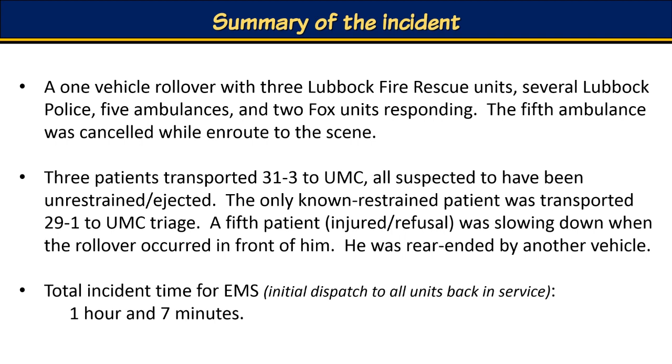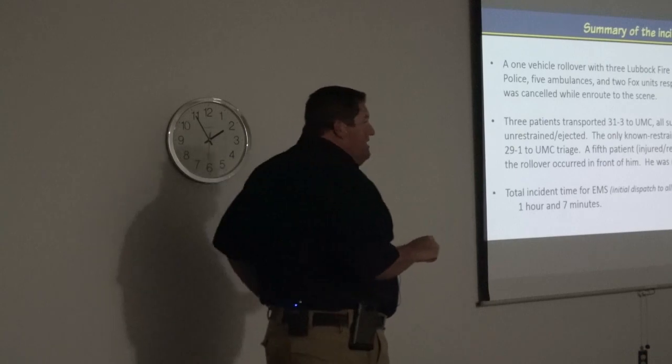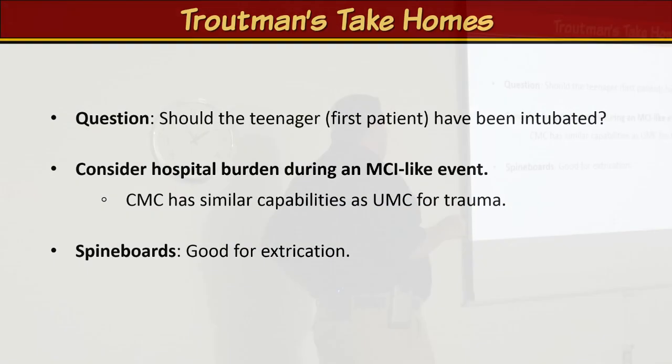3 of the patients were transported 31 and 3 with fire's assistance, all of them being unrestrained and ejected. They had one that was 29 and 1 and then one that was refusal on scene. The total amount of time from the time of call till everybody cleared the scene was 1 hour and 7 minutes. So you can see for 1 hour and 7 minutes, that sure stressed your system, especially at night.